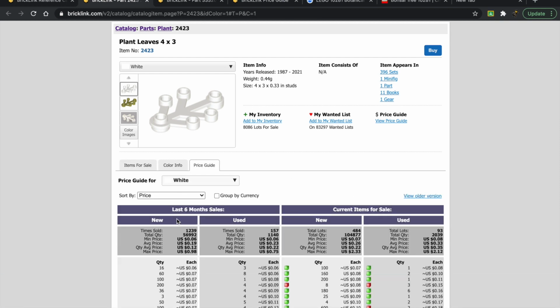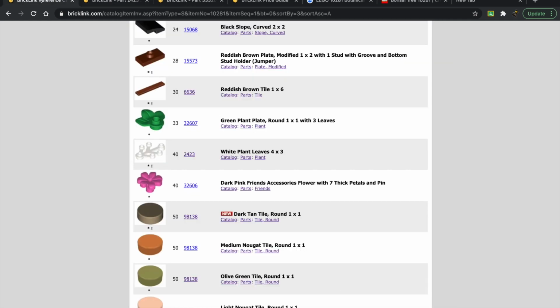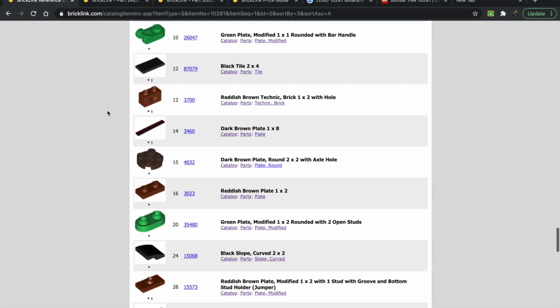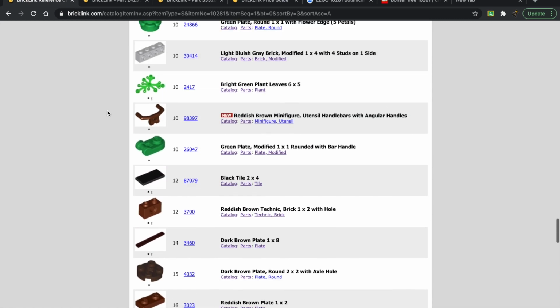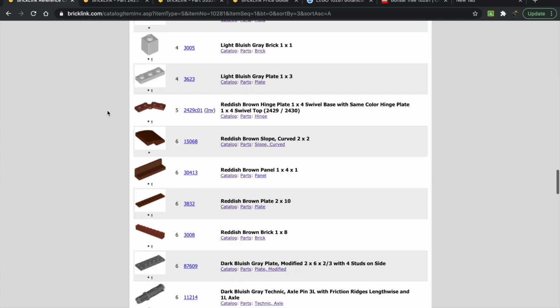If we take a look at the cost on this one, that's about 20 cents. So 40 times 20 is going to be about $8. So nothing super valuable. I'm just looking through this to see if there are any other pieces that might be skewing it. I don't really think there are because there are not any minifigures.